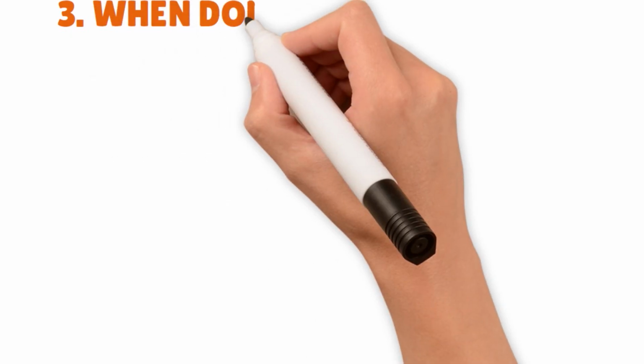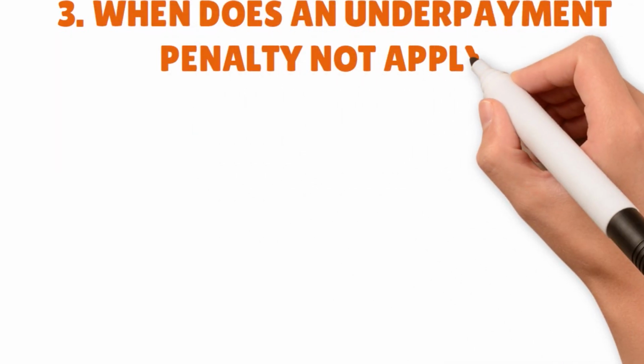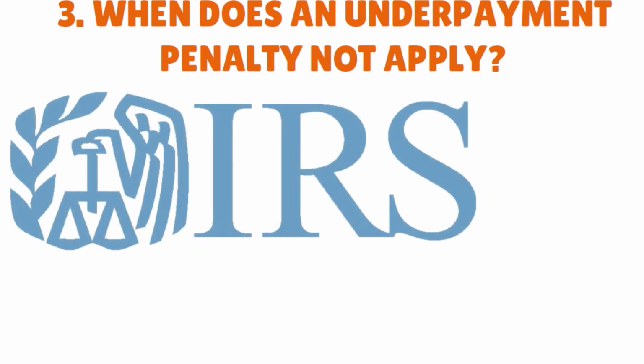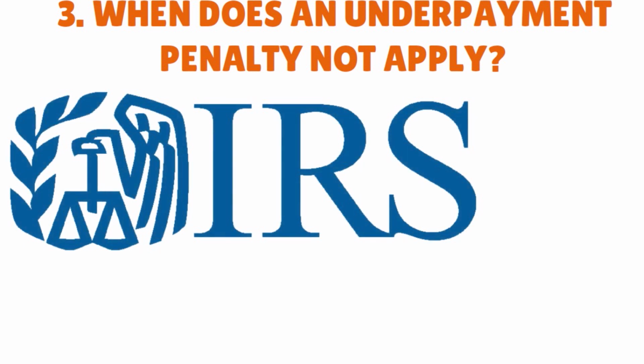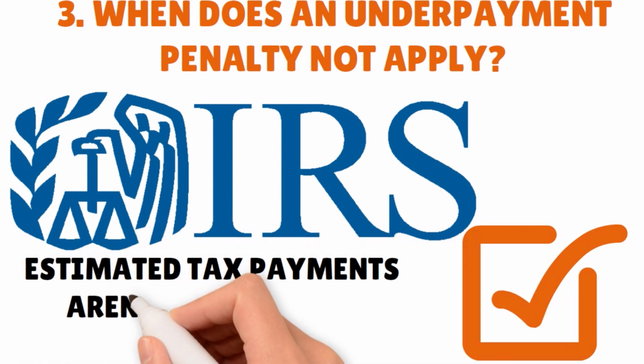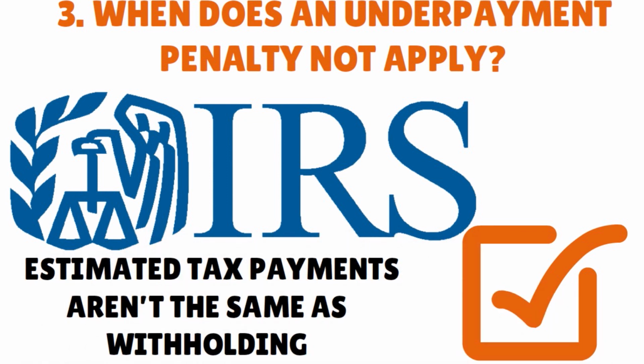Now, the question here is that we've been talking about underpayment penalty and estimated tax payment penalties. When does an underpayment penalty not apply? Because there are instances where that underpayment penalty does not apply. So the IRS will not assess a penalty if certain exceptions apply. So if you qualify for an exception, I want you to pay attention right now. I want you to take a piece of paper and write it down. If you qualify for an exception, estimated tax payments are not the same as withholding.